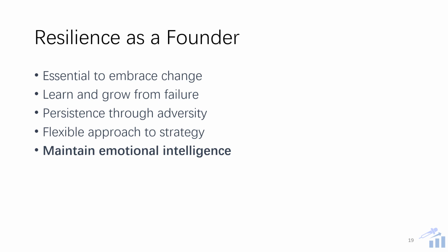Okay, so how about this resilience? Having this resilience as a founder is a critical trait for founders in medical sciences, and it involves embracing change, learning from failure always, and persisting through adversity, because there always will be, especially when you're in a regulated environment. Maintaining a flexible strategy. There has to be some give and take that's possible. And emotional intelligence is also key. It helps in managing the stresses and the uncertainties of the startup life. I mean, you're going to live this for years, right?